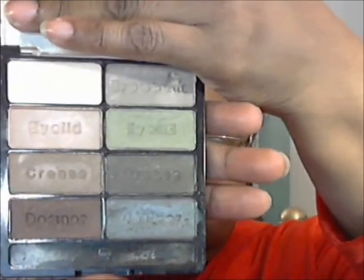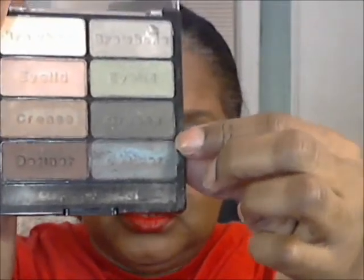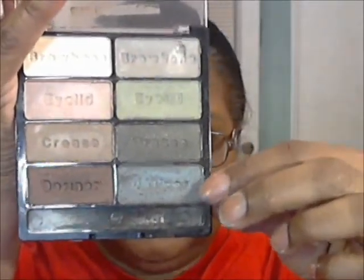is from the Wet n Wild Color Icon palette from Comfort Zone. This is my Comfort Zone palette, and I'm wearing that one. It's definer. It's what it would be used for, to define. I'm not into the whole more than one shadow thing, right? I got a whole bunch of shadows coming at me. I'm only going to wear one at a time. This one, which actually is my favorite in this entire palette, definer right there.